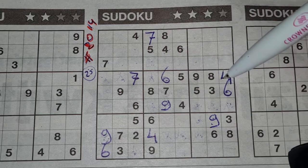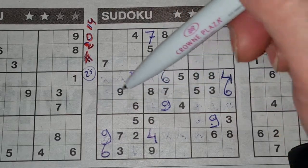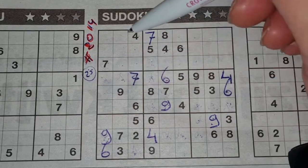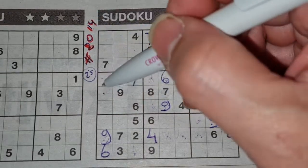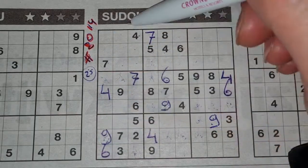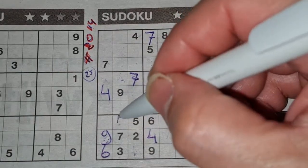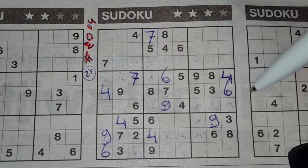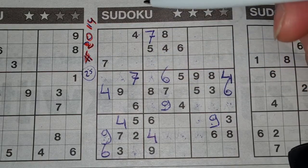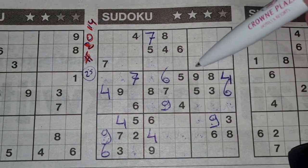Let me see. The 4 in this row, the 4 in that row. So in the row between, the only two places for the 4 should be here or there. We see there 4, no 4 there, 4 should be here. 4 in the third column, 4 in the first column. So in the column between, the only place for a 4 should be there. Then I cannot continue with the 4.